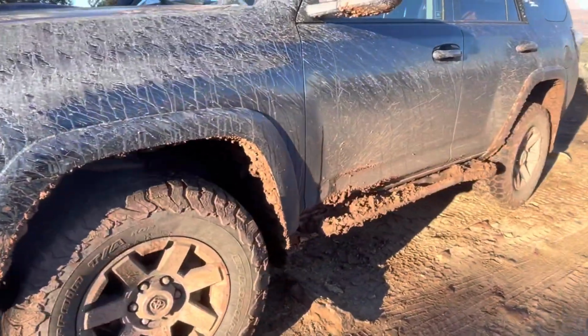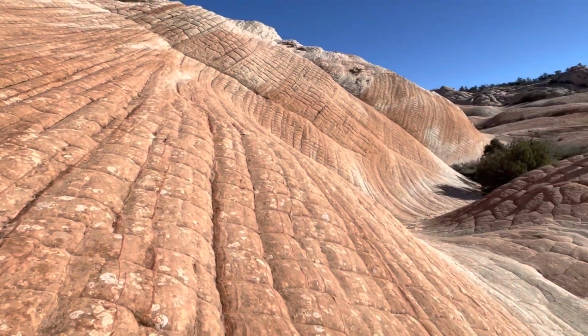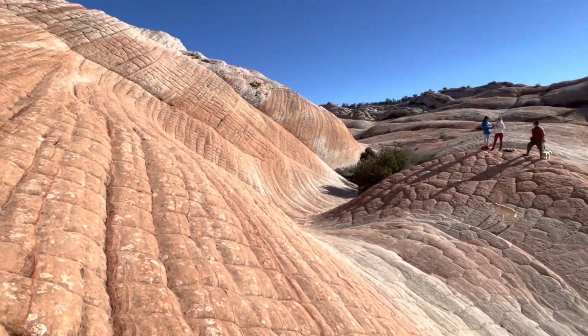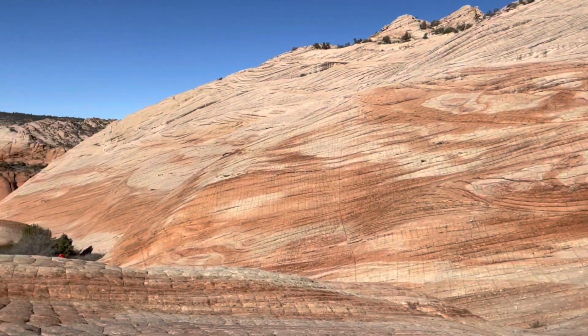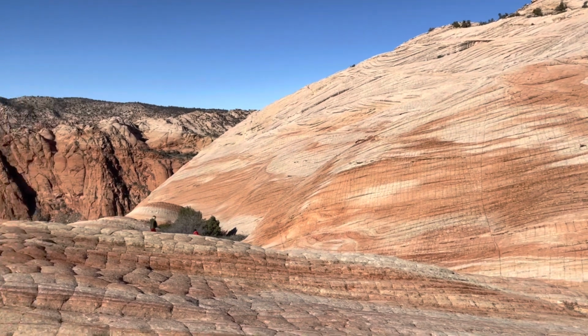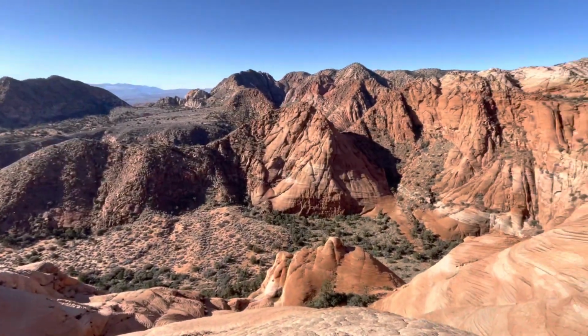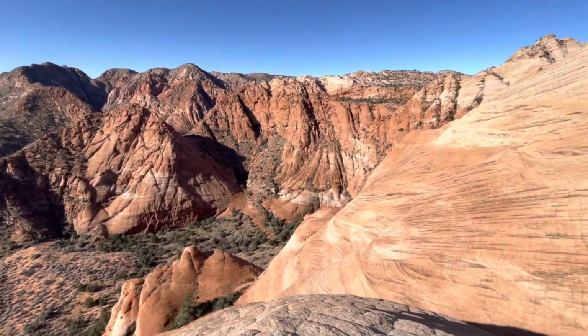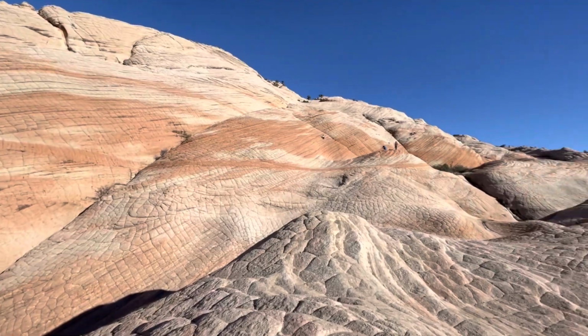Got a little mud on the tires. Our last stop is Yant Flats. It's just a 45-minute drive out of St. George and a 1.5-mile hike to here. The solitude and patterns in these rocks make for a really cool stop.